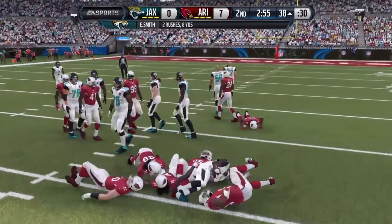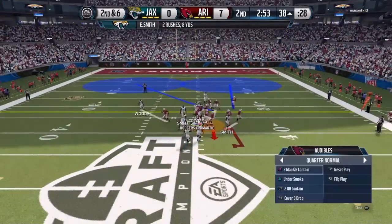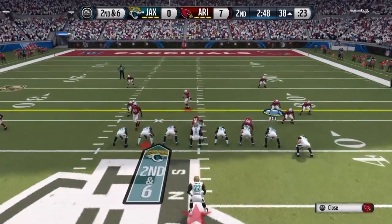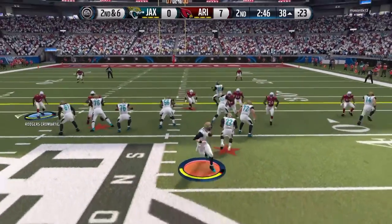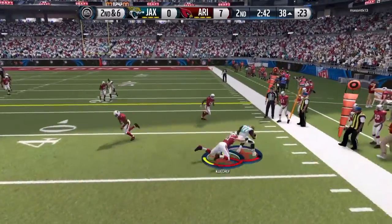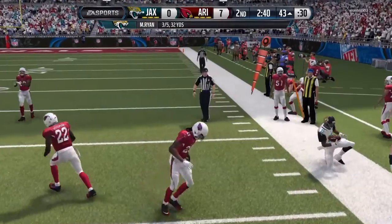Smith tackled down after a gain of 5. The Jaguars take it from the 38. Has his target. Keithley's all over the ball carrier.